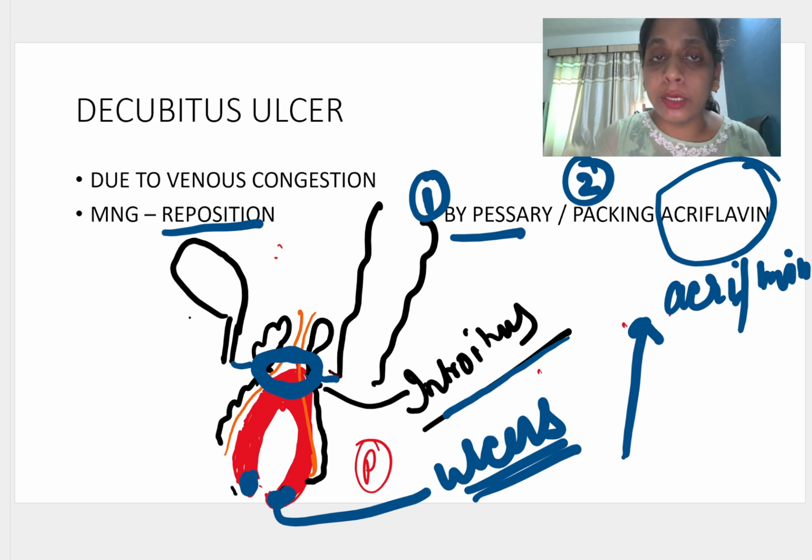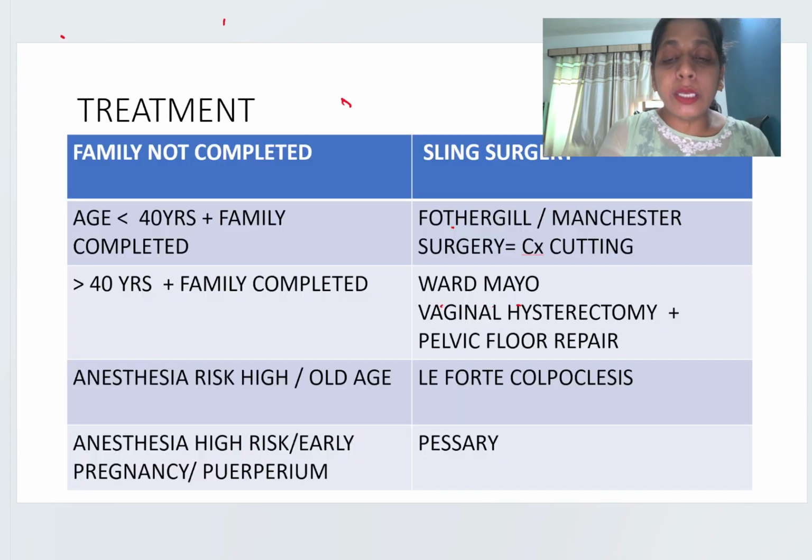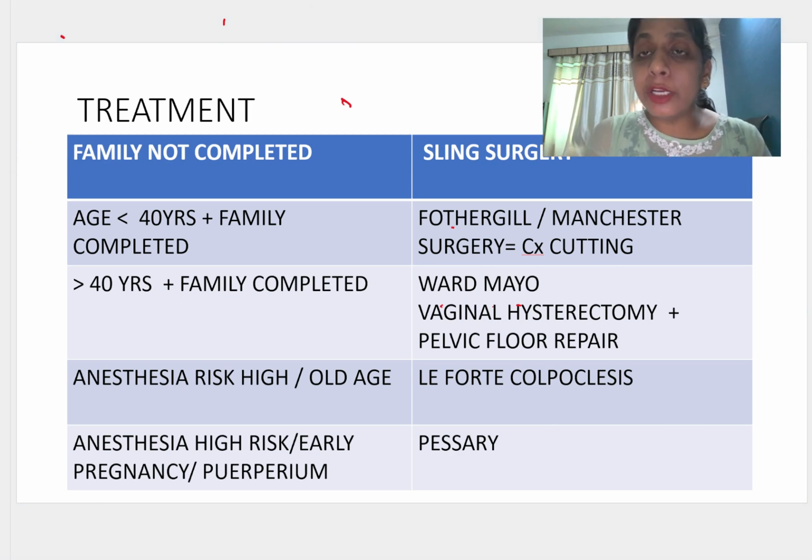So that was about the decubitus ulcer. Now let's study the treatment. At any age prolapse can occur. Now the treatment of the patient who wants to conceive again. We know in prolapse the supporting structures have become weak. Any lady who got prolapse at a younger age due to levator ani weakness or levator ani injury, we can't remove the uterus, or we can't do any surgery on the uterus.